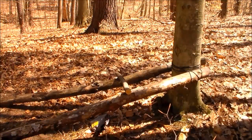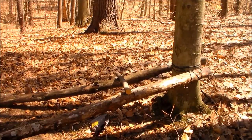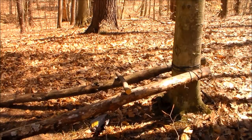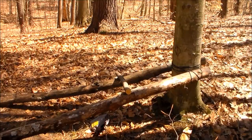Challenge project here. This is for the Mitten State Bushcraft Facebook page, and this month's challenge is make a chair, stool, something to sit on out in the wild with what you got: cordage basically, a few tools, and that's about it. It's pretty simple. I already lashed the ones on the tree, obviously. I just kind of wadded something up there just to get it to hold. So let me get with the rest of it and I'll show you how to do the rest of it.